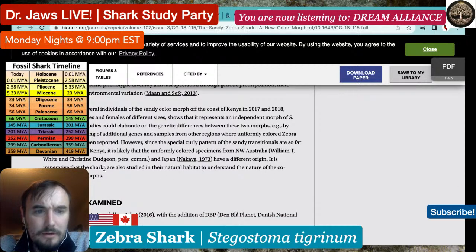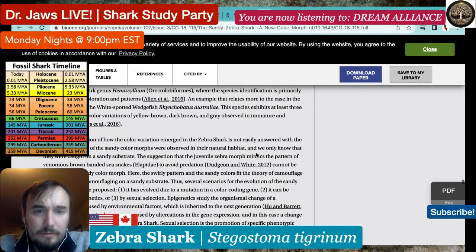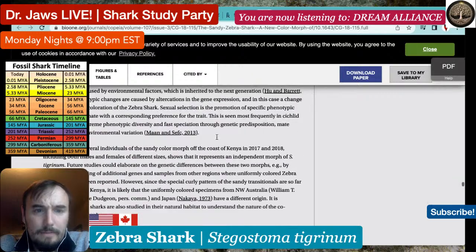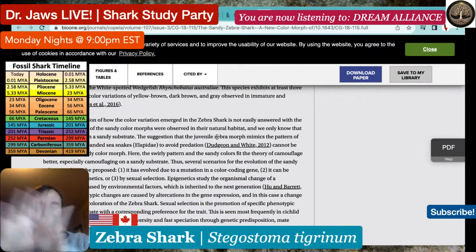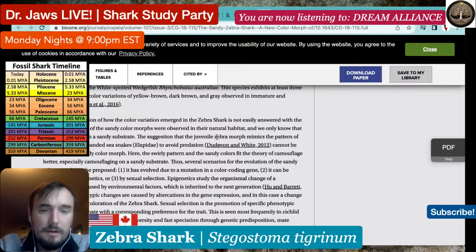Okay, it is imperative that the researchers are also studying the natural habitat to understand the nature of the coexistence of two morphs. I'm going to assume that the zebra sharks in Kenya, if they do live on a sandy substrate, that maybe, and I don't really know if sea snakes, in that species in particular, actually go that far west in the Indian Ocean.